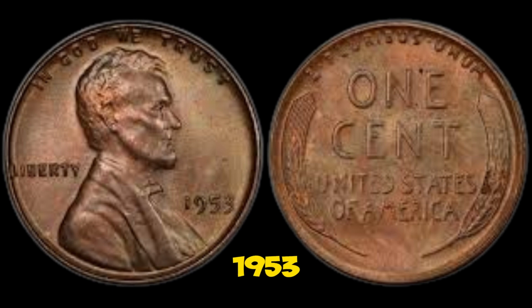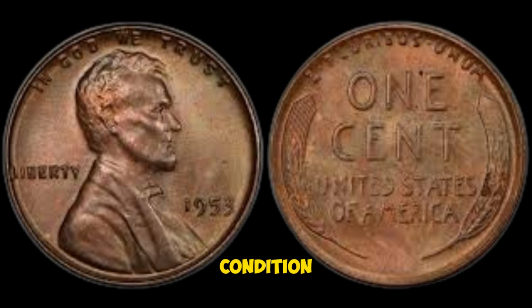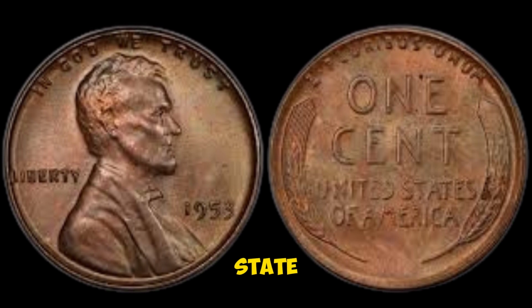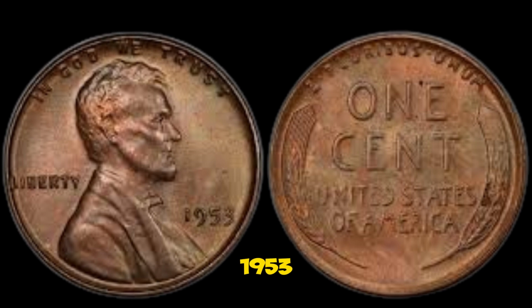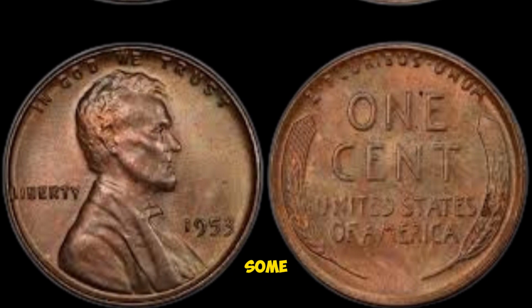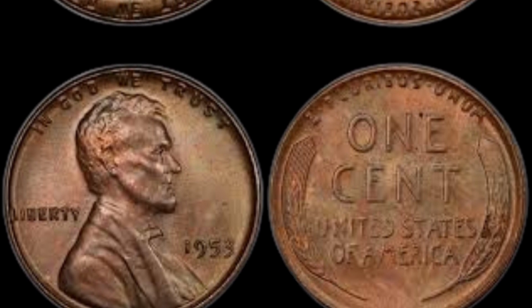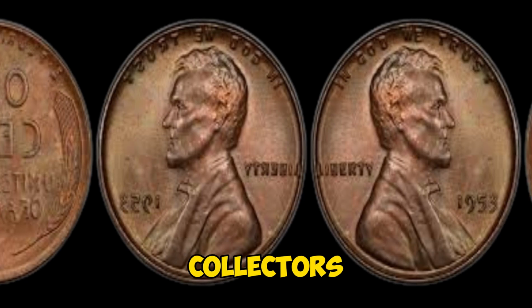The value of the 1953 Wheat Lincoln penny can vary greatly depending on its condition. Coins are graded on a scale from poor to mint state, with mint state being the highest quality. A 1953 penny in mint state 67 or higher can fetch an impressive sum, sometimes reaching up to $800,000. These pristine examples are incredibly rare and sought after by collectors.